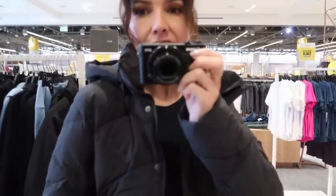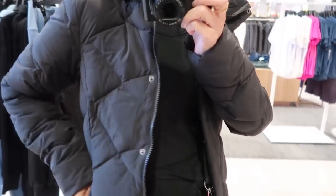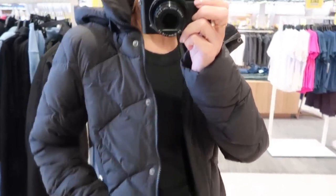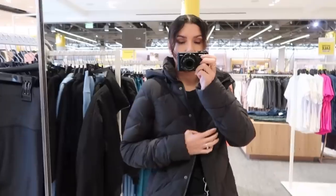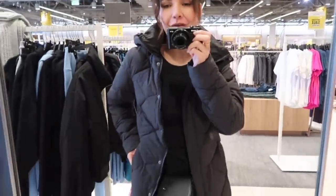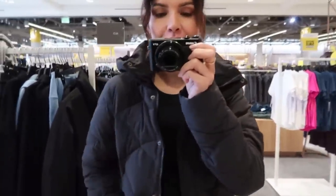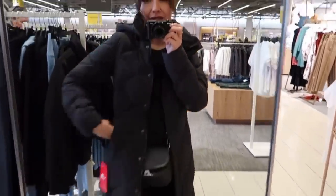The North Face puffer, guys. I live in San Diego, so we only have a few months that it's cold, and it's like 60 degrees Fahrenheit and we're like, oh my gosh, I'm so cold. If you live in New York, oh my gosh, this will be perfect. This is the length, guys, so it hits my knee. I'm 5'7" for your reference.